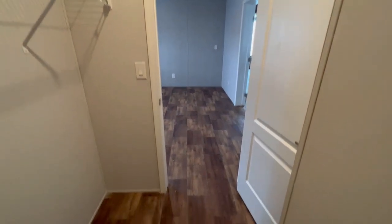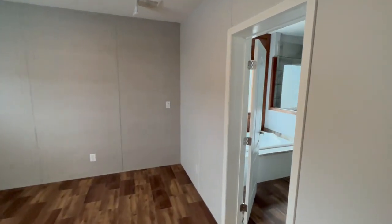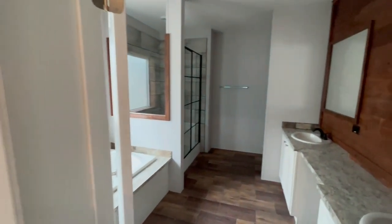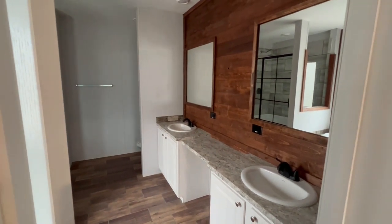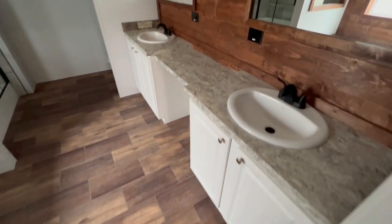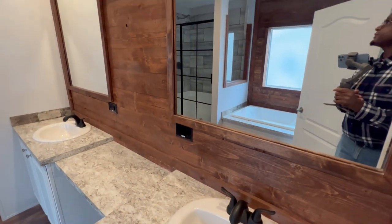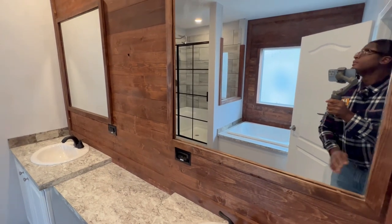All righty. Okay. So let's go take a look at the master bathroom. Then we'll wrap up the video. Okay, so right here will be your master bathroom, you guys. Look at this beautiful, gorgeous master bathroom. Gorgeous, this is really nice.